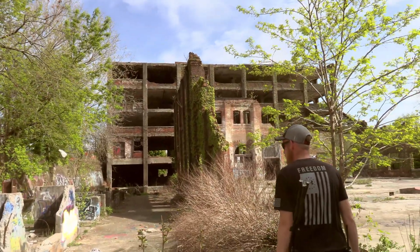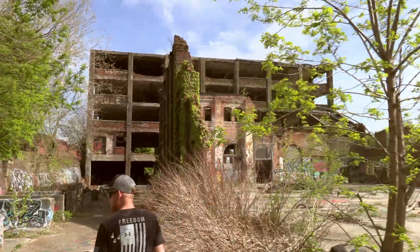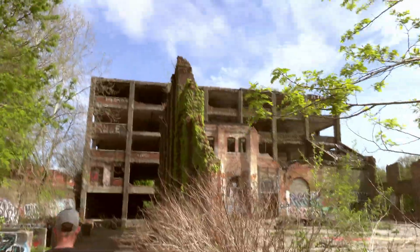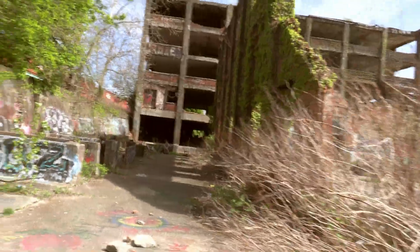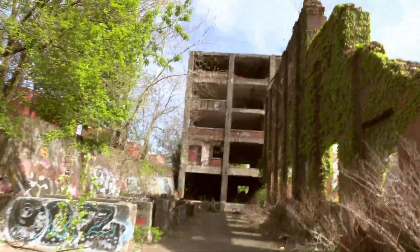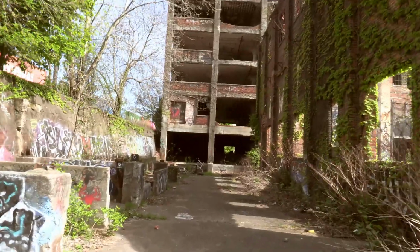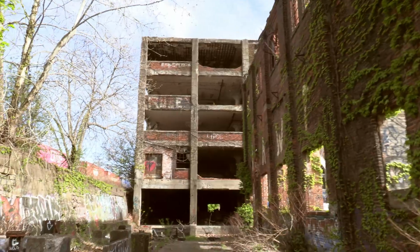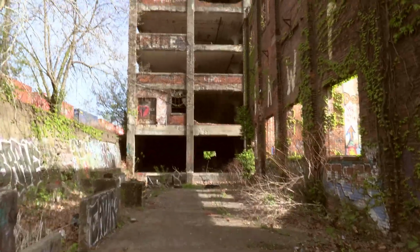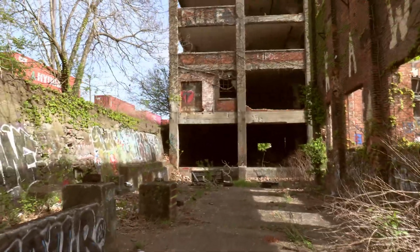Now we're heading into the next building. Now that building's probably gonna have a really good view of the city, if we can get to the top. If I remember right, there was some blockage on the stairs, but we'll see. Bird! Aw, what a good boy.